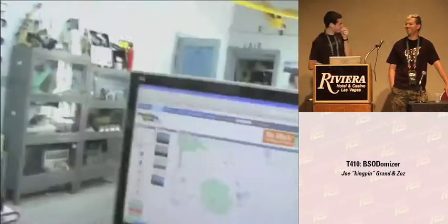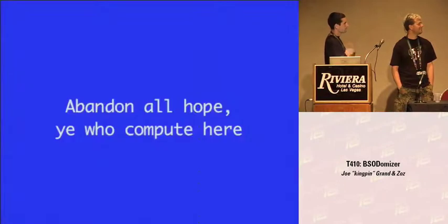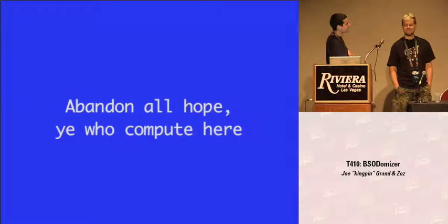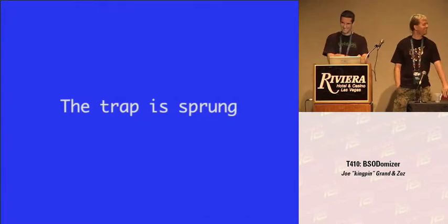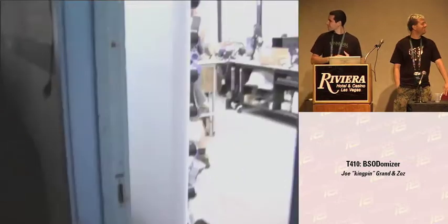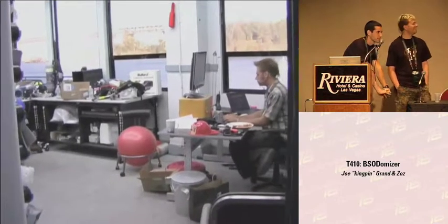Awesome. They'll never suspect a thing. And there you have it, our first BSODomizer suspect, set up for B-sodomy. He's going to be fucked. So I'm hiding outside the door, and Zaz is going to launch this thing with the remote control.